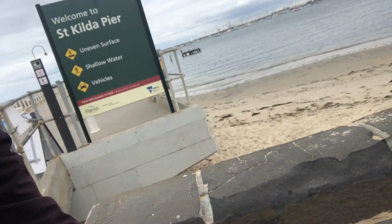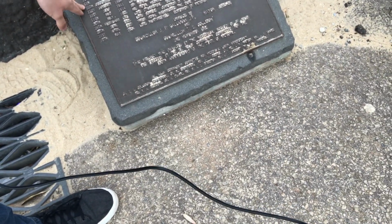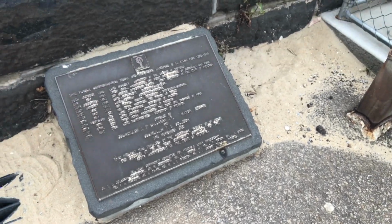So right down here at the base of the beach is this plaque, and I'll just read it for you. It says, 6th of May, 1901, their Royal Highnesses the Duke and Duchess of Cornwall and York. This is a big deal. It's possibly the biggest deal ever to come to St. Kilda. It is the heir apparent, the next in line for the throne, who came down for a visit over here.